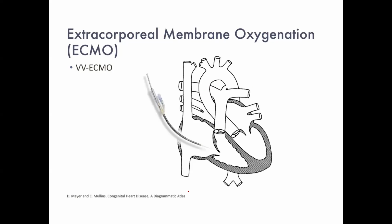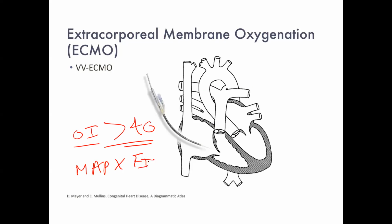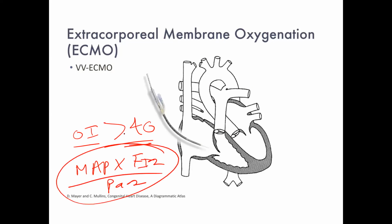The third scenario, despite what you did, the baby has worsening hypoxemia, you measure the OI, and your OI is more than 40. Again, OI is MAP multiplied by FiO2, divided by PaO2, and if it comes back more than 40, then you need to call the ECMO center or ECMO people. They have to come. If you are an ECMO center, the ECMO team is going to come. There are two types of ECMO.